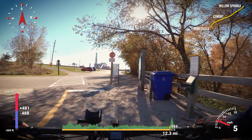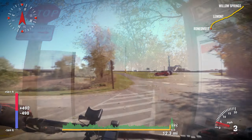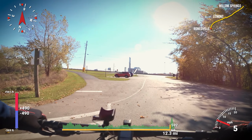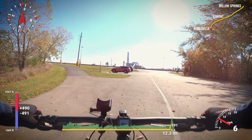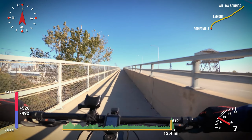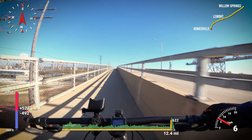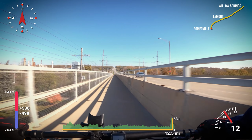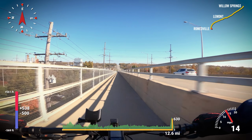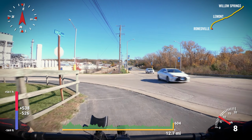Here, at just over 12 miles, is the western trailhead of the Continental Trail. But the trail technically ends on the other side of Romeo Road, where the I&M Trail restarts. Overall, this trail is a great ride, with the exception of the dusty industrial middle section. It has a surprising amount of elevation gain and loss for a trail that is flanked by rivers. Not counting this bridge, it's almost 500 feet.